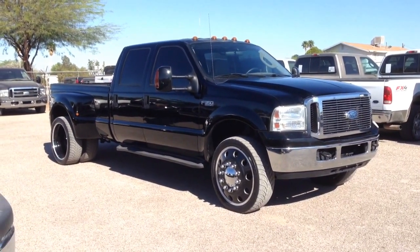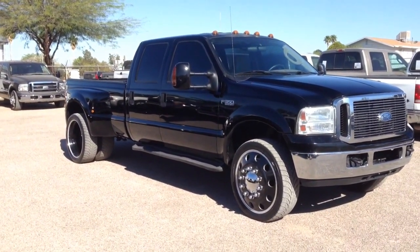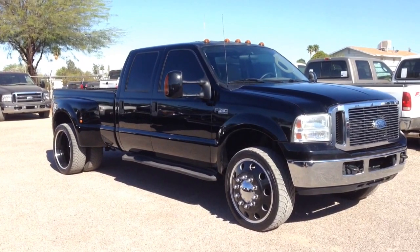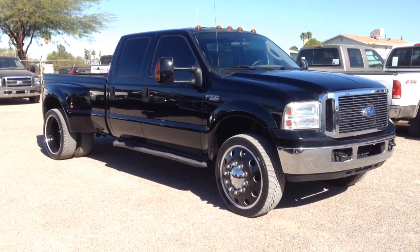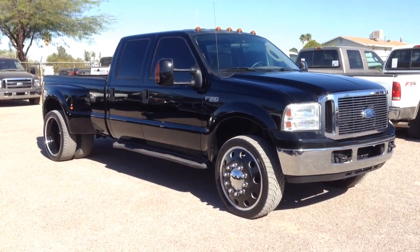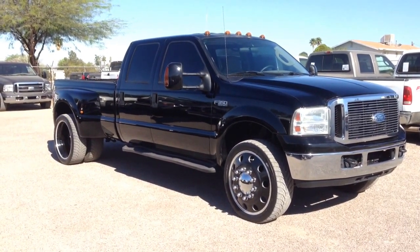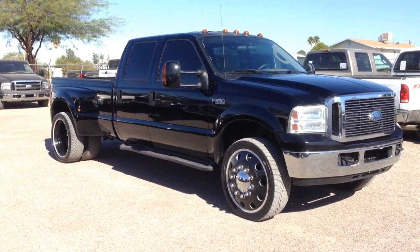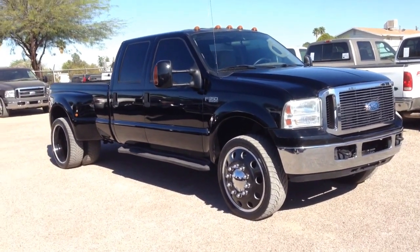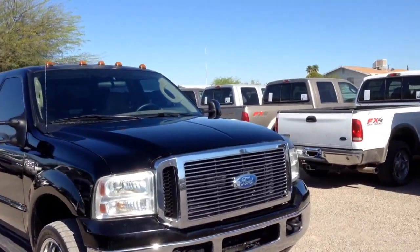We're selling this truck. It is a 2003 Ford F350 crew cab, dual rear wheel, 7.3 liter turbo diesel, four-wheel drive. It's a Lariat, which means it's leather. Obviously, it's sitting on some aftermarket wheels, and it's a clear title. It's a theft recovery. I'm going to run through a couple things that you need to know.